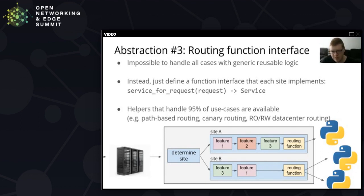To be honest with you here, we kind of cheated on this abstraction. I don't really have a great solution here because there's just too many potential requirements and constraints to have a very generic reusable piece of infrastructure. Instead, what we decided to do was we simply settled on a function interface. So each site will be responsible for declaring this simple interface, service for request, as the function. It takes in a request object and it returns the name of the service it wants to talk to.